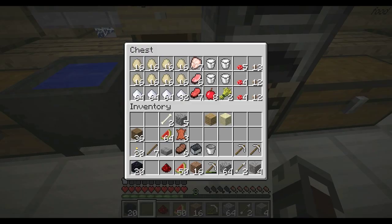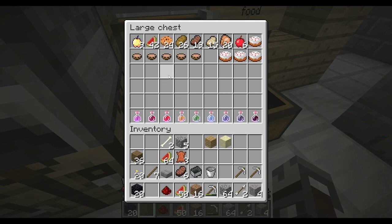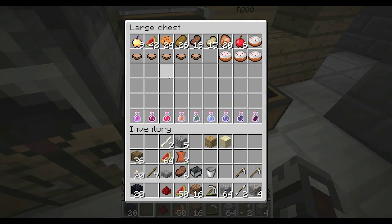Over here are all the raw ingredients. We like to keep our apples right next to our raw beef. Yeah, keeps them fresh. Obviously. Gives them a nice meaty texture. And here we have our prepared food.